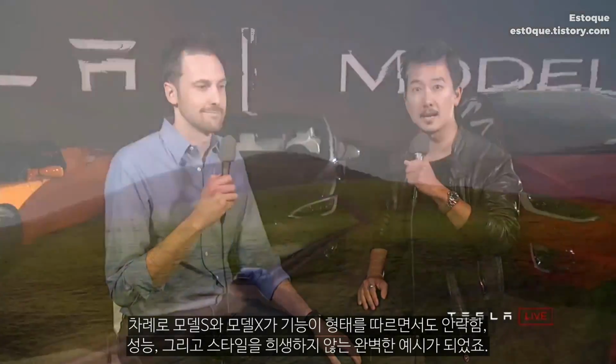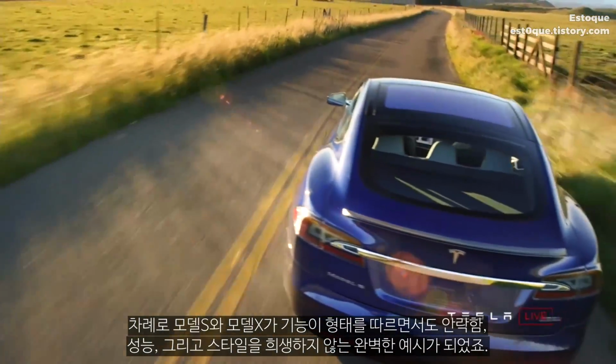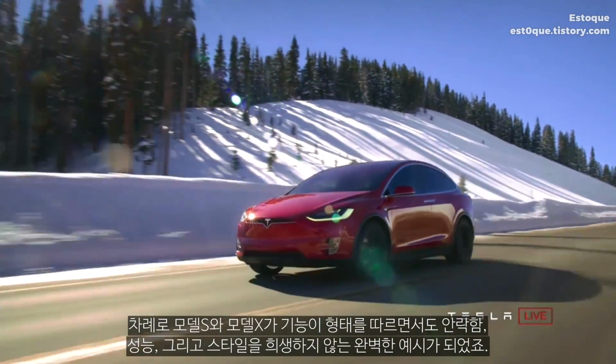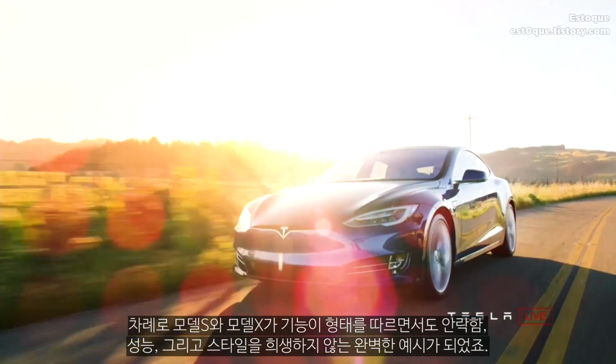You see, Teslas don't share a platform with any other car, and we start our design process from a completely blank canvas. In turn, Model S and Model X have proven to be true examples of how form can follow function without sacrificing anything in terms of comfort, performance, or styling.